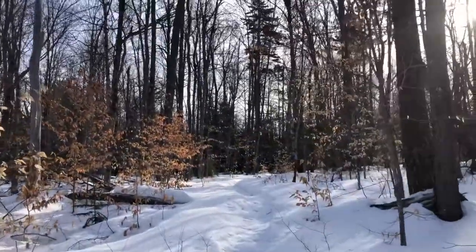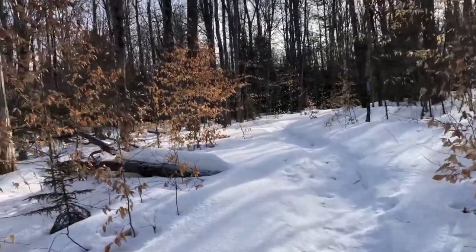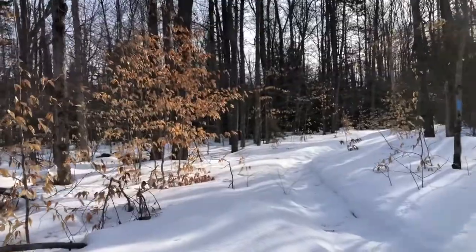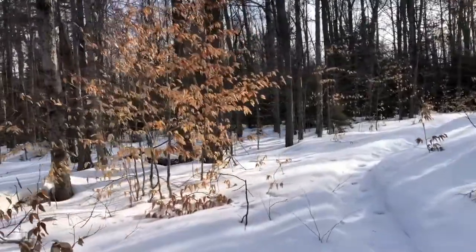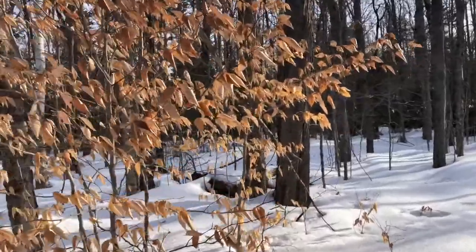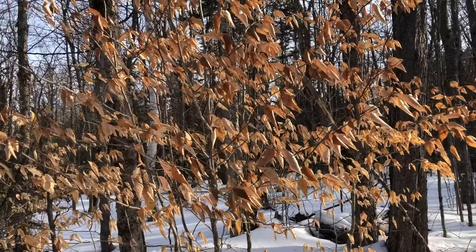Well, it is a beautiful, clear, sunny morning, and I love the way the small beech trees hang on to their leaves all winter. We're a week or two into March now, and I also love the way they tremble in the breeze.